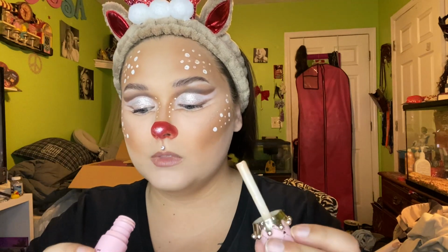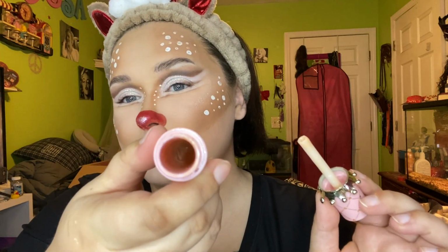I also ran out of my P. Louise Stay Shining lip oil in Cookie Crumble. So here's the deal. The handle broke on this. It's also like whatever is left is separating at the bottom and it looks gross. Can y'all see down in there? Just where it looks nasty.